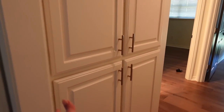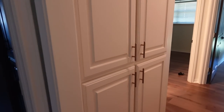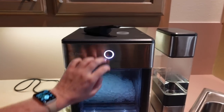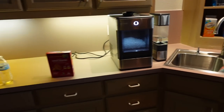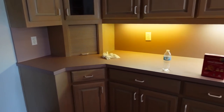Did I already show you these yesterday? I think I did. Amazing storage, right outside of the kitchen where we have some small appliances. We brought our ice maker over here, plugged it in, got it going. And wow, the kitchen looks infinitely better than it did yesterday, just already. And that's a little update.